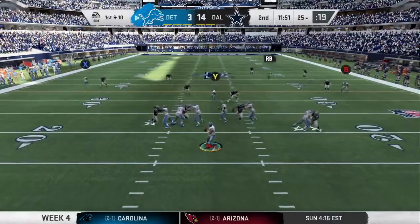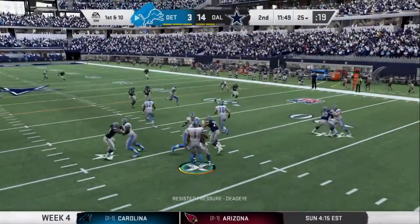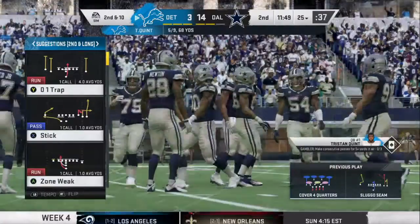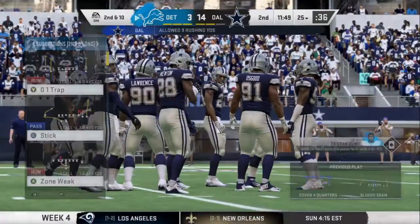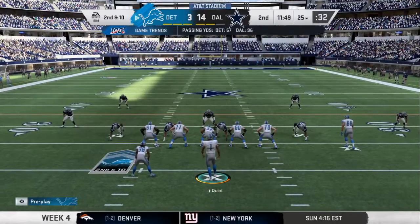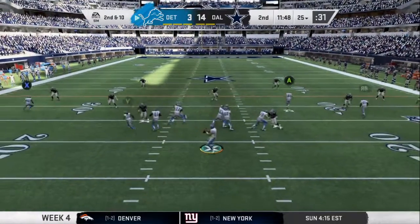They'll try and start this drive in the air. Oh, that was dangerous. Threw it into coverage, almost picked, but instead they'll keep it on 2nd down. Right there. 54 Mike. An incomplete pass leads to 2nd and 10 from the 25.